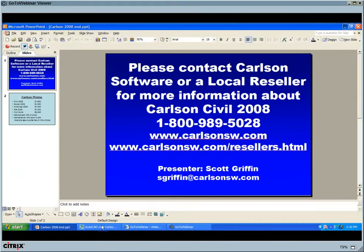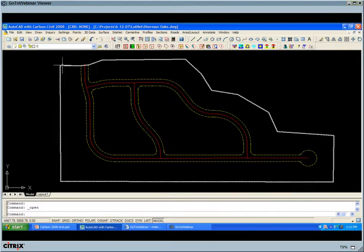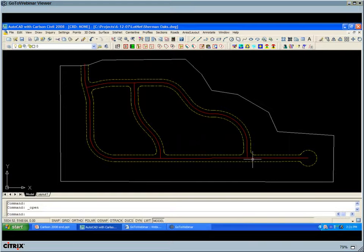What I have here, I'm working inside of AutoCAD. I have my boundary of my subdivision. I've got my center line of my roadways, and I've got my right-of-ways in there. And that can be placed in the drawing using Carlson or just using plain AutoCAD. These are just polylines straight from AutoCAD, no special objects. And one of the things that's nice about this is that you can use your trim, extend, any of your commands in AutoCAD to be able to modify things.